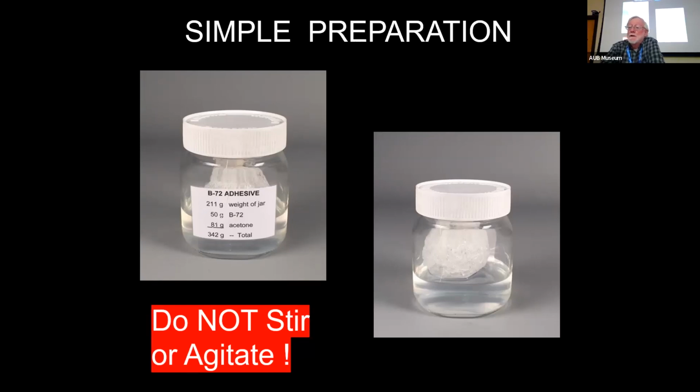What happens is you have gravity working for you. So gravity makes the resin dissolve into the acetone. Yeah, so you can see the resin here just touching the acetone. The resin dissolves into the acetone, collecting more towards the bottom, leaving you with clean acetone at the top. So it's a simple physical chemistry of dissolution, and it dissolves very quickly.